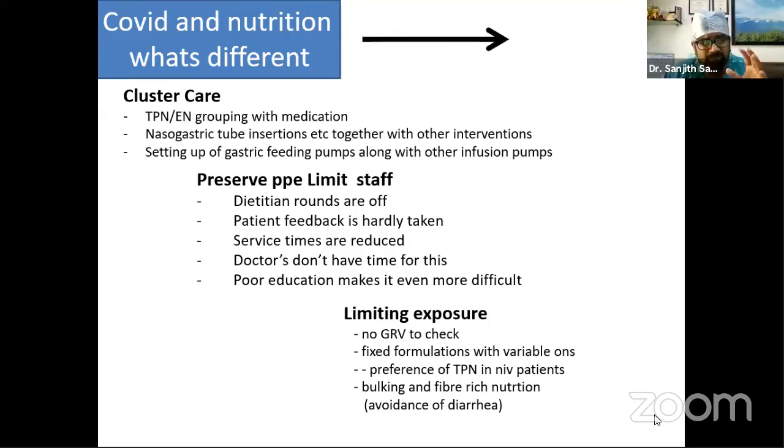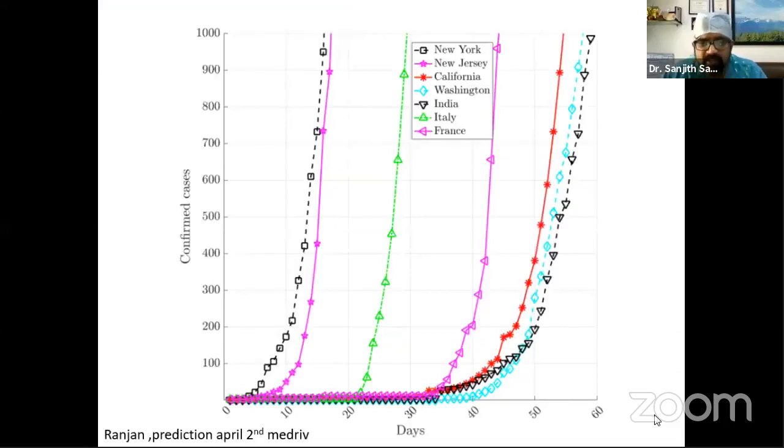And there is so much diarrhea that we are trying to improve this situation by bulking with fiber, very high fiber rich nutrition in these cases, and it still is not making too much of a difference.